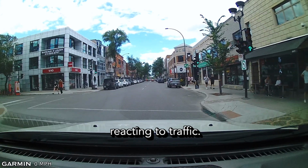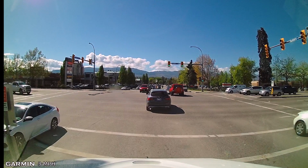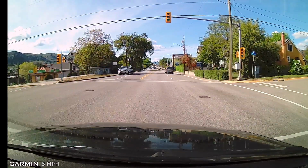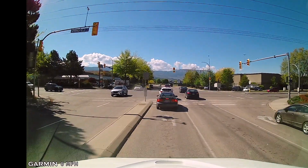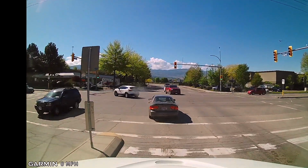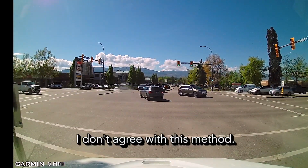They're reacting to traffic. Left-hand turns. Do you move into the intersection or do you stop at the edge of the intersection so you're not actually in the intersection until the gap presents itself and then move straight forward? Two schools of thinking on left-hand turns. One is to move into the intersection and move as much traffic as possible through the intersection, which is the case in many large metropolitan cities. I don't agree with this.